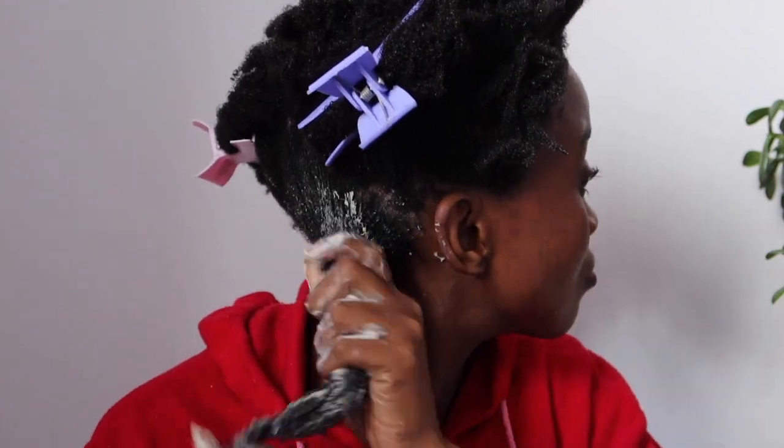Use body heat if you don't have a hooded dryer, and yeah. It's like 7 hours later. Okay, electricity eventually came back, and I've been wearing my hair like this. I've been running errands like this. Okay, without showing this part, obviously.